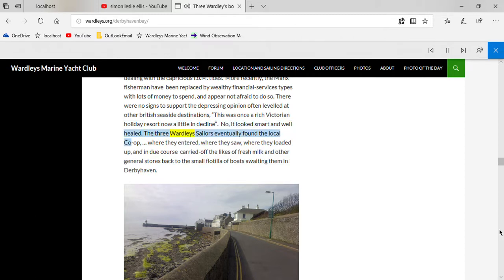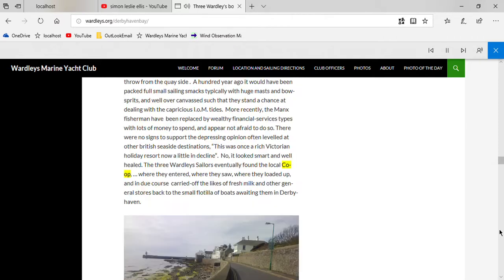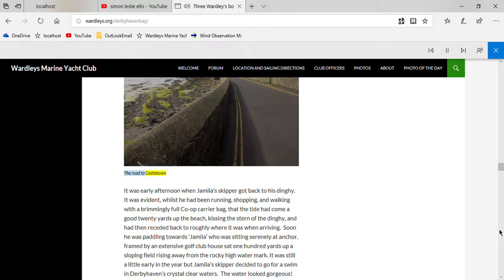The three waterless sailors eventually found the local co-op, where they entered, where they saw, where they loaded up, and in due course carried off the likes of fresh milk and other general stores back to the small flotilla of boats awaiting them in Derbyhaven. The road to Castletown.